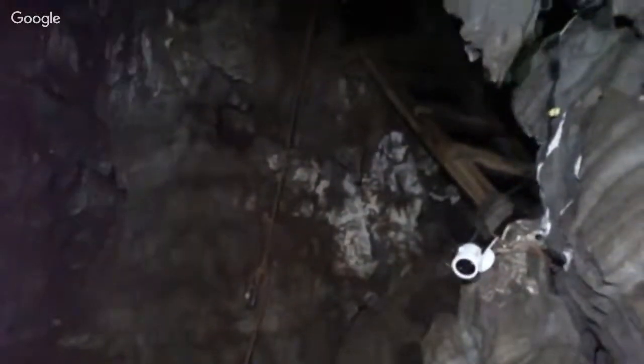Above us in the ceiling, you will also see some really nice stalactites. This cave has a lot of them, and it's a really stunning place to work in. So definitely the best office I've ever had.